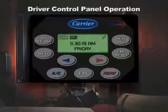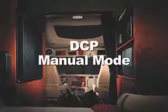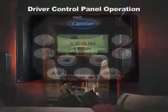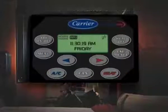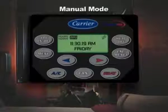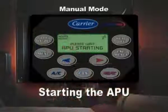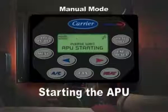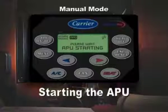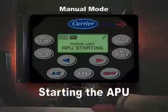The Comfort Pro has two modes of operation: manual and automatic. We'll begin by describing how the driver can use the manual mode to operate the basic functions of the Comfort Pro system. To start the APU manually, press and release the APU on-off button once. The display shows "Please wait, APU starting," and flashes. When the APU display stops flashing, the APU has started successfully.